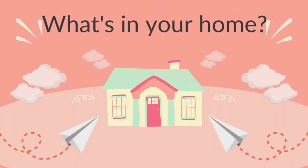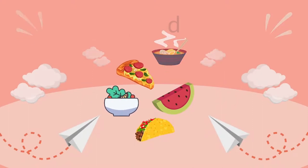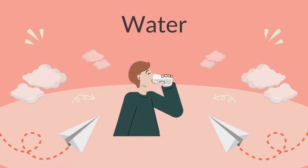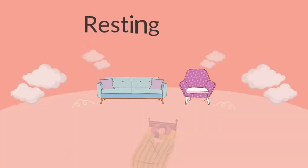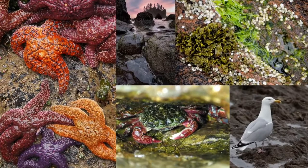Now, this rocky coast is home to some ocean animals that we can see here behind me. What do you have in your home that helps you survive? Well, our home provides protection. We also find food in our home to keep us healthy and help us grow. We have water so that we can drink and stay hydrated. And resting areas, maybe a couch, a chair, your bed. The rocky coast is the same for these animals. The rocks provide protection, that's their home, and they also provide a place to rest. There's so much food there.